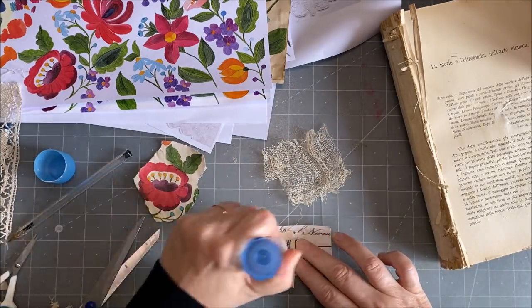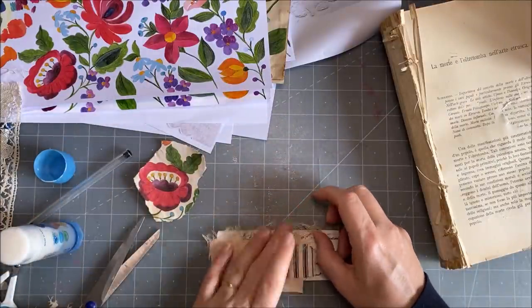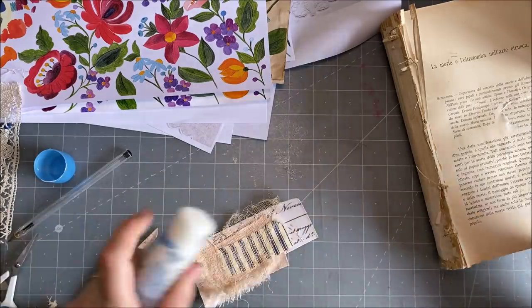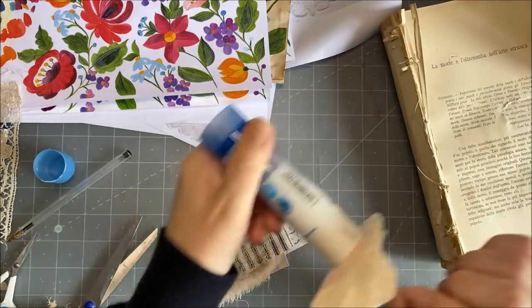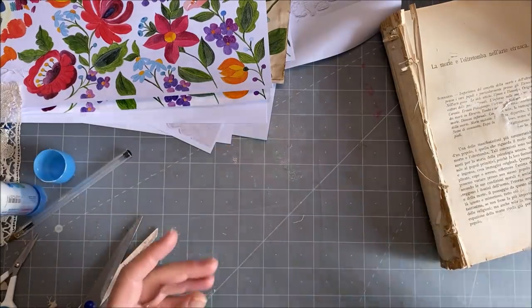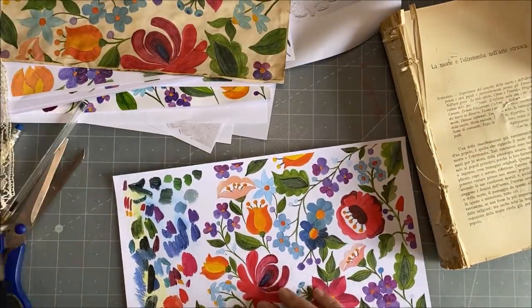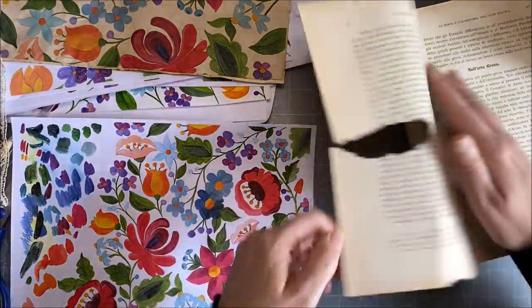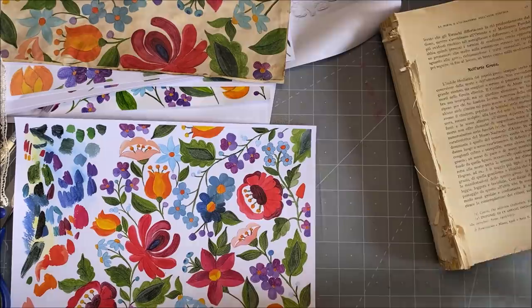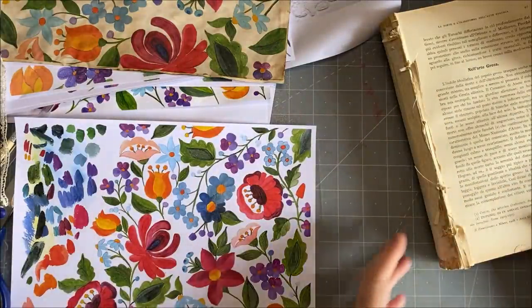So I'm going to get some glue on here just to hold it in place. And I like this one because it's very transparent, with a wide sort of weave, so you can see what's under it, and I'm going to put that there. And then it will be stitched later. So there we go. And now with these ones, I was thinking they would make very nice tags. Move these things out of the way.